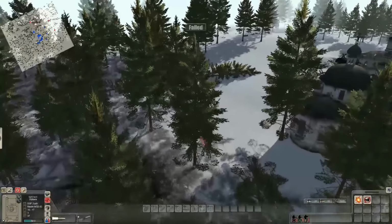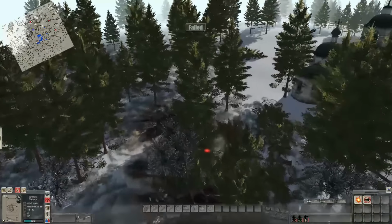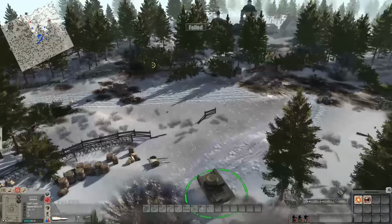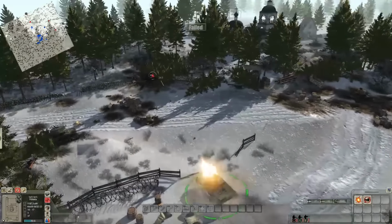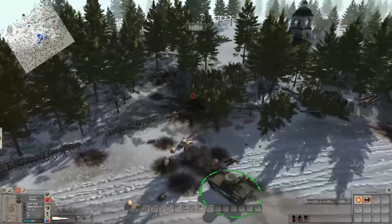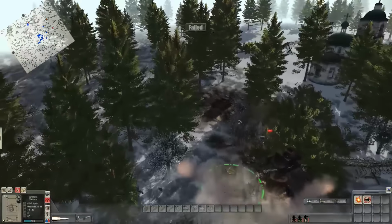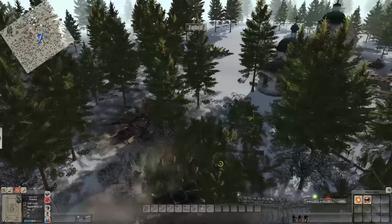I'm pretty sure that is basically the end. We just need to defend and hold this position against the enemy forces counterattacking. And if it's not, please, mod developers, if you see this video, tell me what else we could do in this mission, because I was stupid and I didn't pay attention to what they told me to do.